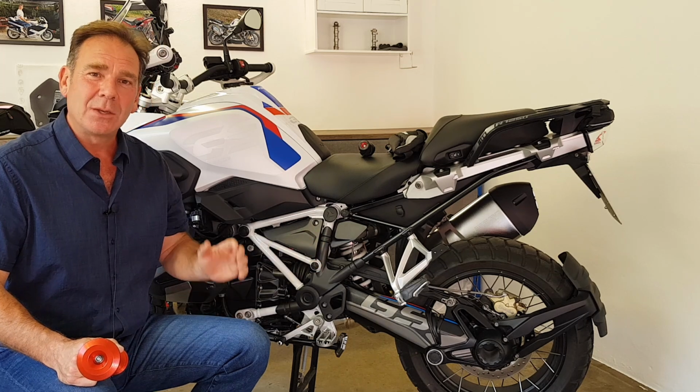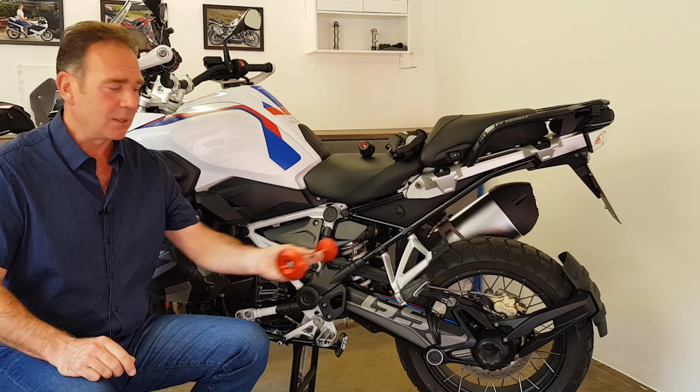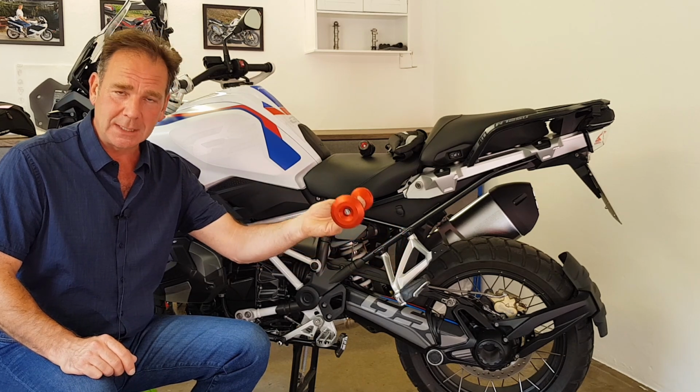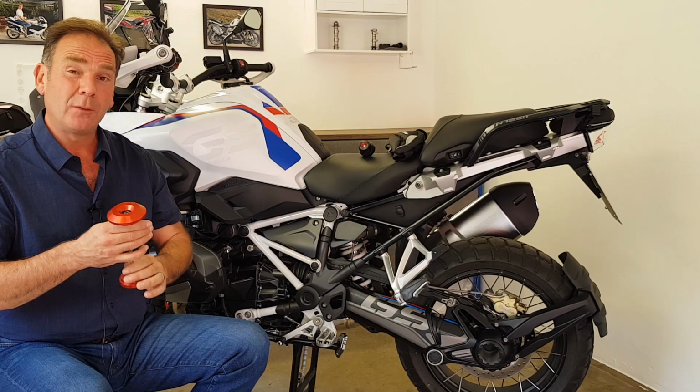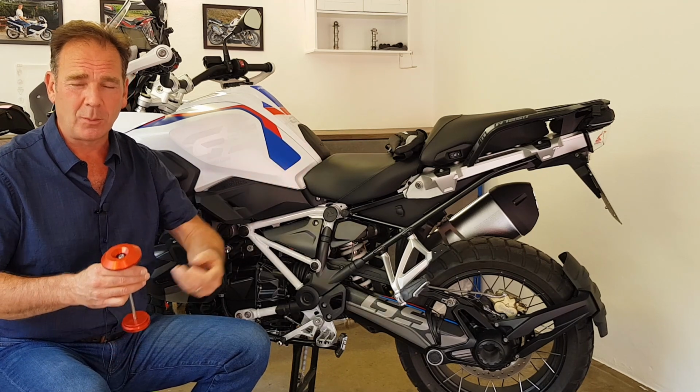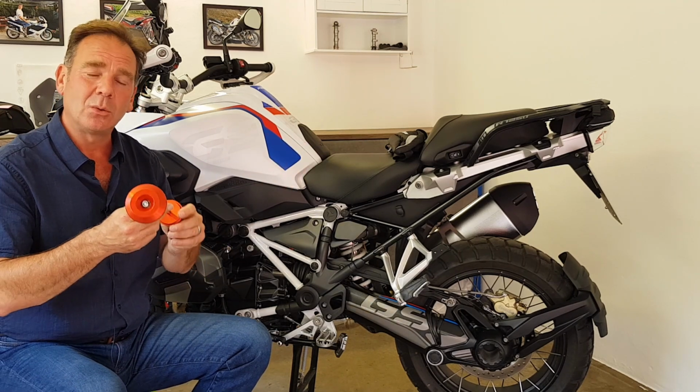So the first one is on the rear axle, protecting that drive unit, you can buy an additional crash protector. I'm not sure if these are fully necessary if you're going to fit also one of these crash mushrooms. I'll talk about that in a second. But first of all, let's talk about this.